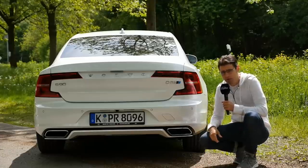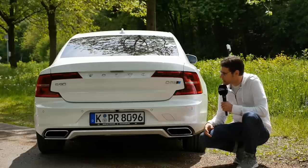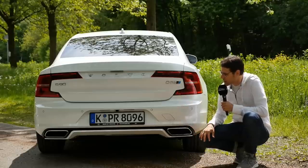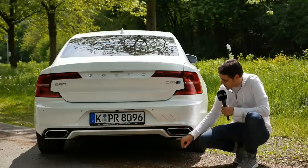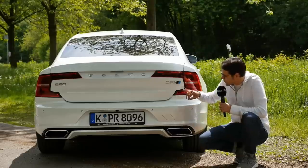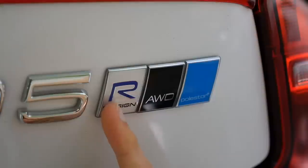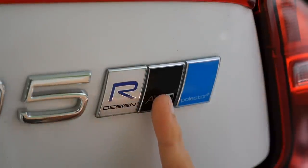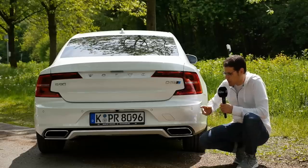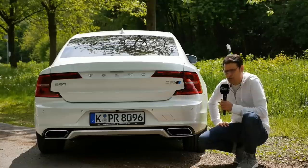I want to hear your comments on that. The rear is not my real favorite part, but as I said, it grew on me over time, so I think, meanwhile, it's really okay. The exhaust tips here are all fake, whereas we have the diesel, the D5, and we have a lot of badges here: not only D5 for the diesel version, but also the R-Design logo, all-wheel drive logo, and Polestar logo, because here we have some tuning, a little bit more horsepower, a little bit more torque. The logos add up to a little bit too much show-off, isn't it?